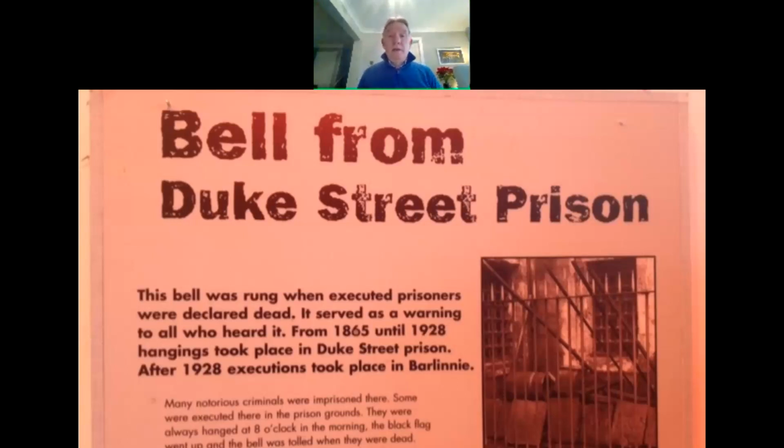And in 1923, the last woman to be hung in Scotland was hung in Duke Street Prison. It was a woman called Susan Newell, and she was hung there in 1923. After 1928, the executions in the Glasgow area took place over at Barlinnie, up at Ridley.